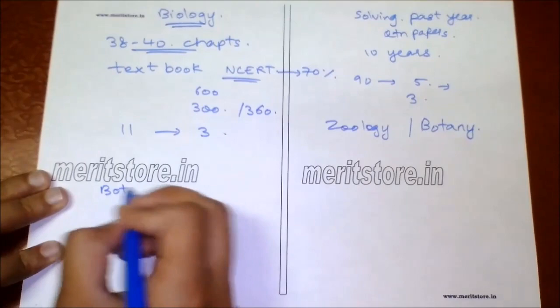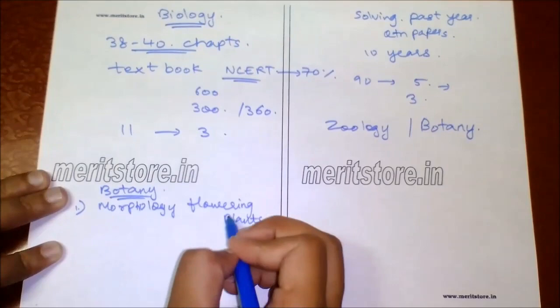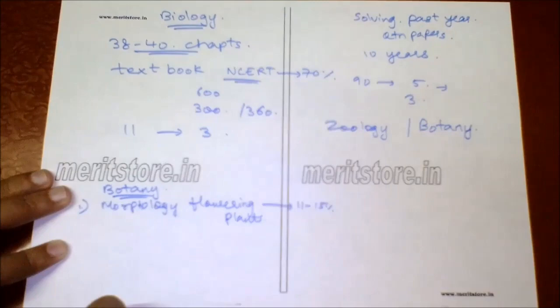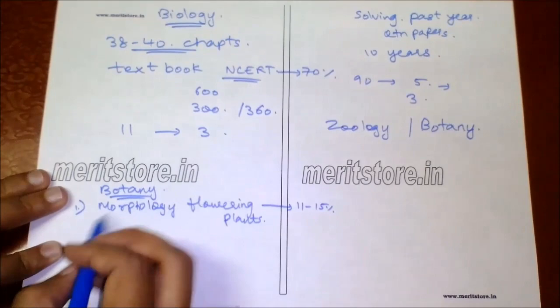Chapters like morphology of flowering plants. See, this chapter has 11 to 15% weightage of the total botany, as we have seen in the records or trends of the last few years. Of the 45 questions, half are for zoology and half for botany, of which 2 to 3 questions come from morphology of flowering plants, as it has roots, stems, leaves, flowers, inflorescence. And then comes the subtype of this chapter, anatomy of the flowering plants.